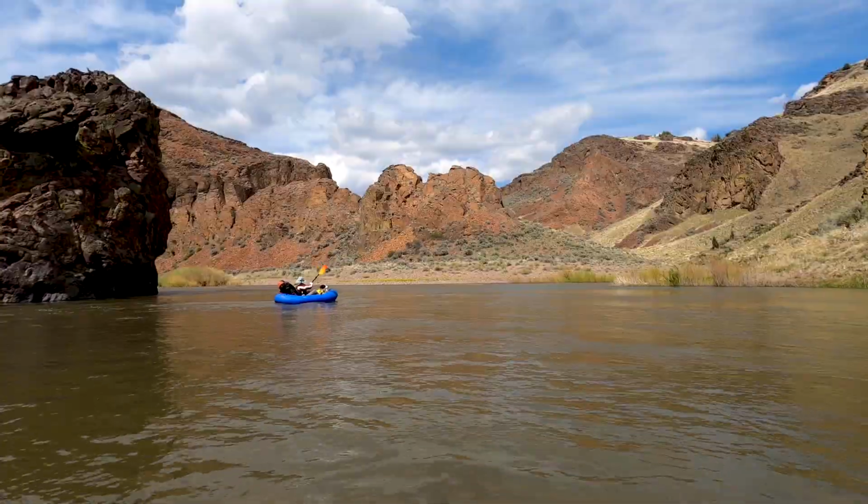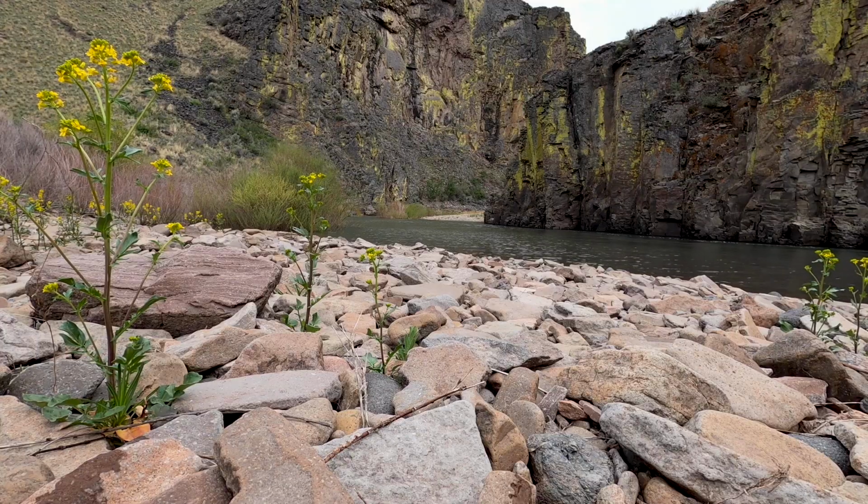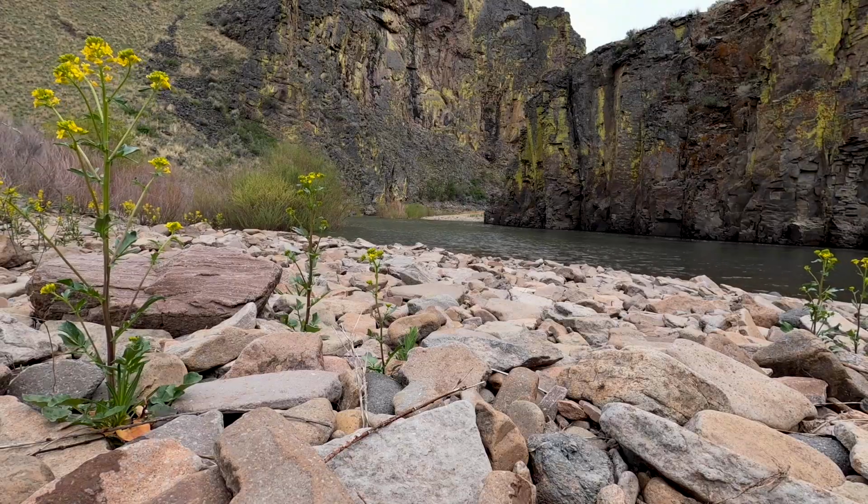After 12 miles on the river, we pull out a little up a tributary creek to make camp.